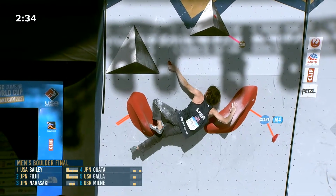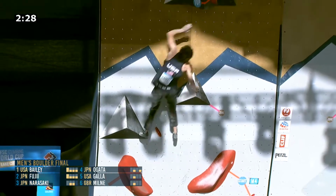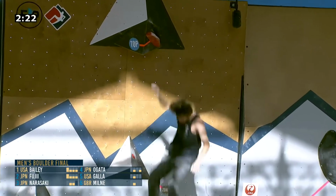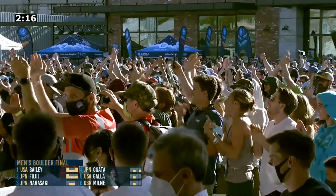Climbing power is not necessarily about big muscles. It's about using your angles to your greatest advantage. Oh, yeah. And he does a great job with that. Oh! And Sean Bailey with one arm, a move I was talking about earlier, something he's so good at, catching anything one-handed, and a huge smile from Sean Bailey.